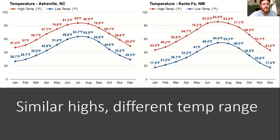Here's a climate table comparing Asheville, where I live, to Santa Fe, New Mexico. I just chose Santa Fe because that's a city that's famous for its Adobe architecture. And though there are similar high temperatures, you can see there's a larger temperature disparity between the daytime and the nighttime. And that's what makes Adobe so attractive: it can eliminate some of the extremes in temperature between day and night. So your climate falls somewhere in the middle instead of at either extreme.